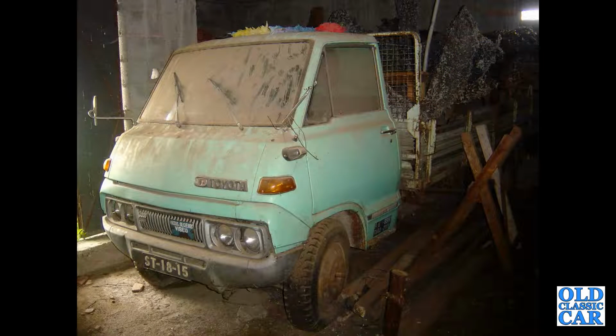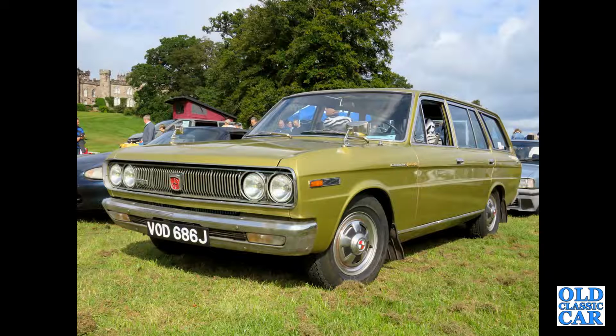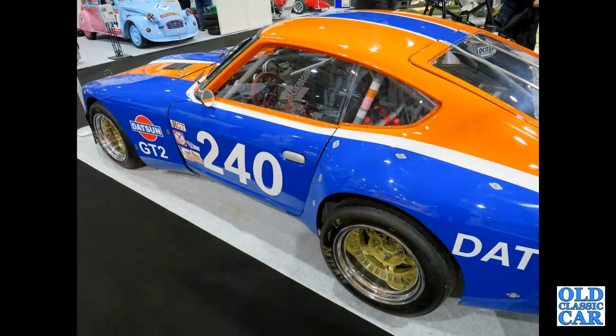An old Toyota drop-side truck, found in a barn over in Portugal a few years ago. VOD 686J, that's a Datsun Cedric Wagon 6. Very unusual Japanese classic, and here's a rear view of the same car. The only one of these I've ever seen as well. A race prepared 240Z.